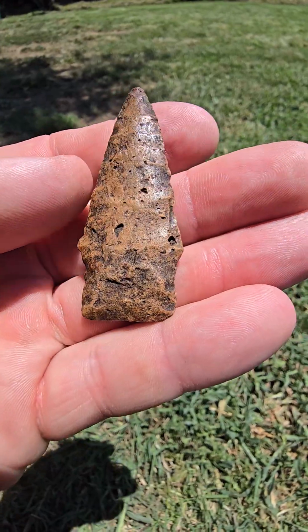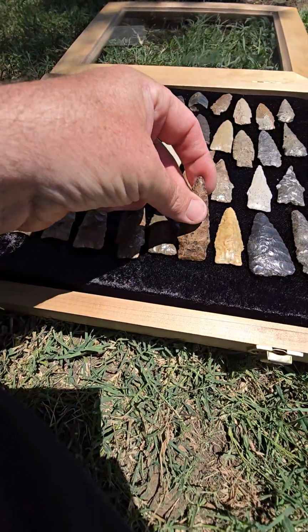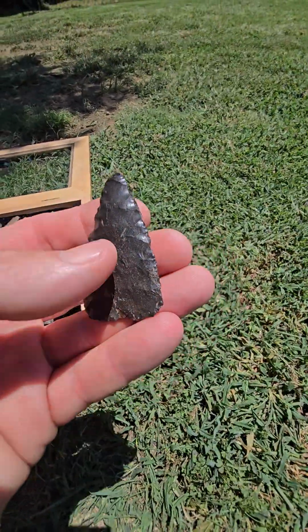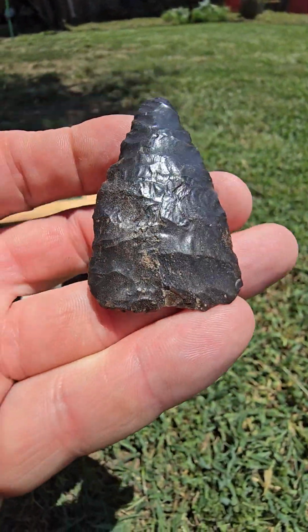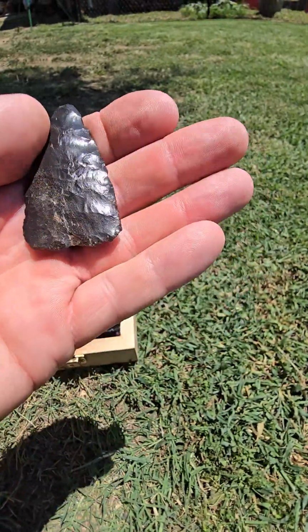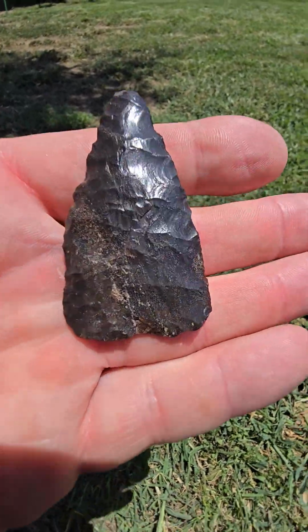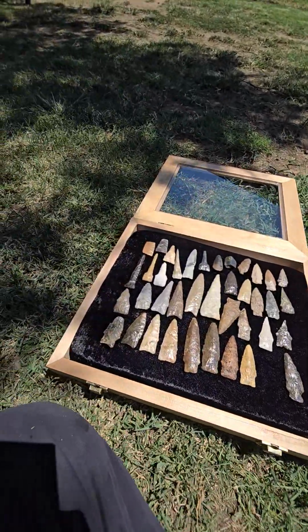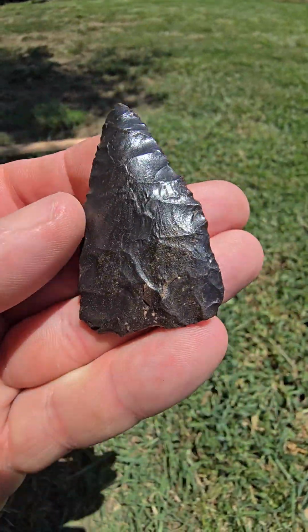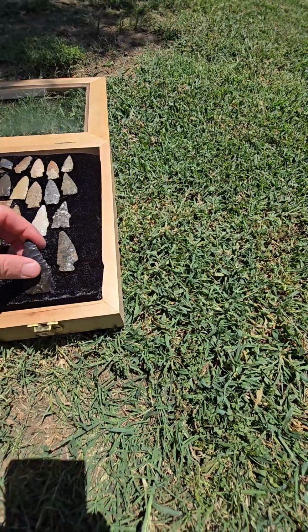I can't remember if I told you, but I found this one. Here's another one that I found. I believe this is John's Valley chert. Or, oh my gosh, what's the name? Oh my gosh, the name's eluding me right now. Why is it eluding me?